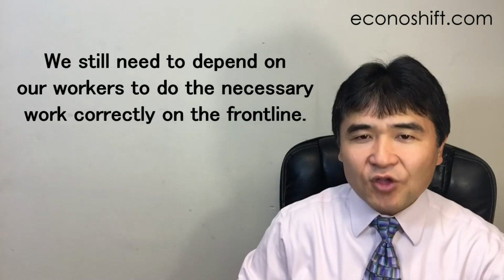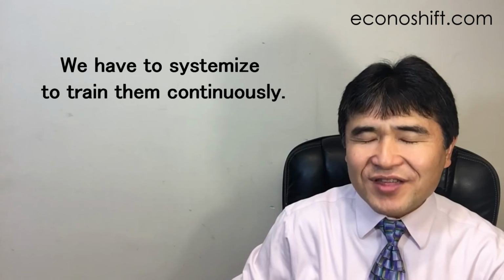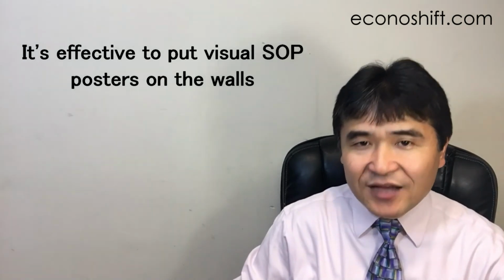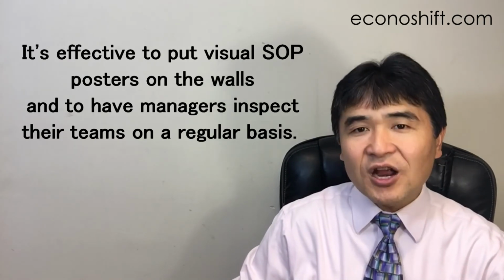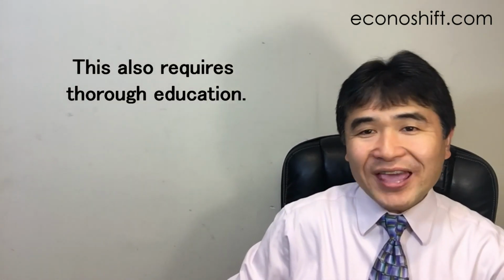Lastly, the fourth point is thorough employee education. Even if we do all the possible measures we need, we still need to depend on our workers to do the necessary work correctly on the front line. We have to systemize to train them continuously. For example, it's effective to put visual SOP posters on the walls and to have managers inspect their teams on a regular basis. Also, organizing the inventory locations is mandatory. Otherwise, FIFO would never be accomplished. This also requires thorough education.